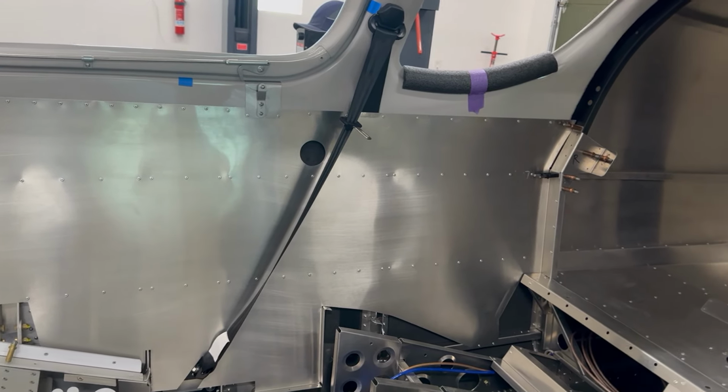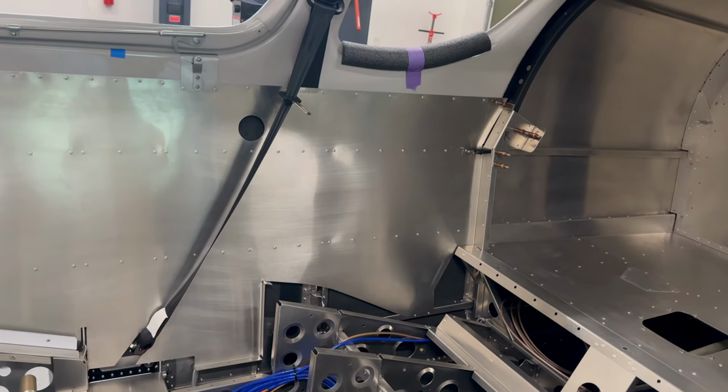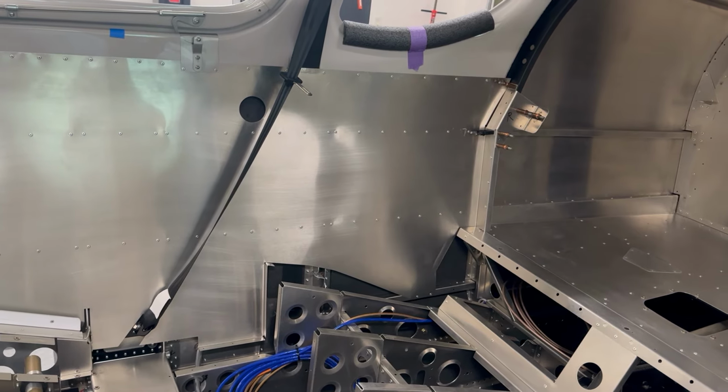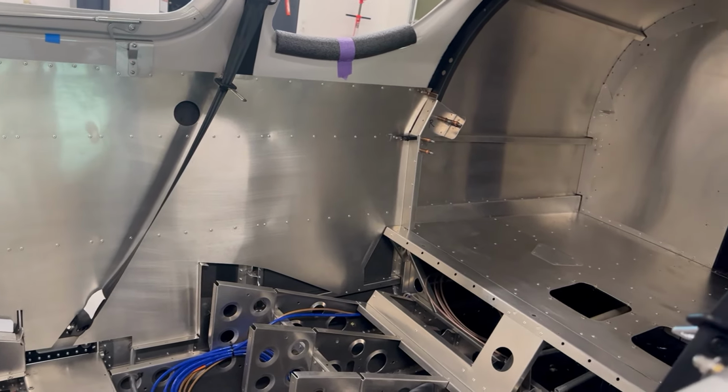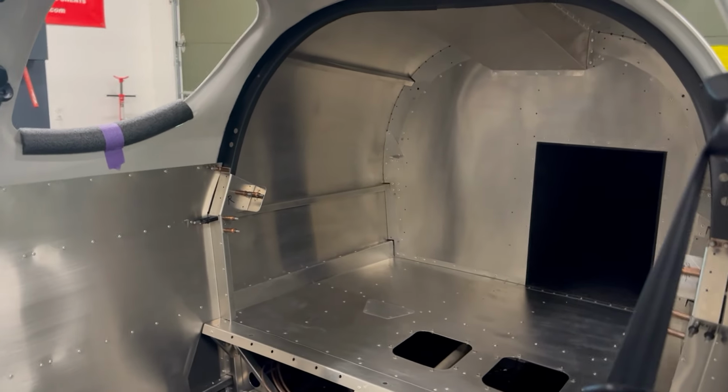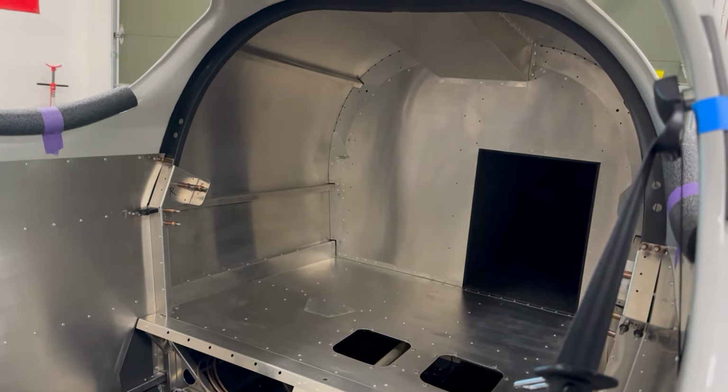One thing I did do, which is a hint from a number of builds, was to put some insulation on the back side of that, because that's just the outside skin of the canopy of the fuselage sides, which doesn't help with the heat situation. The luggage compartment is totally done. The cables are all stowed.